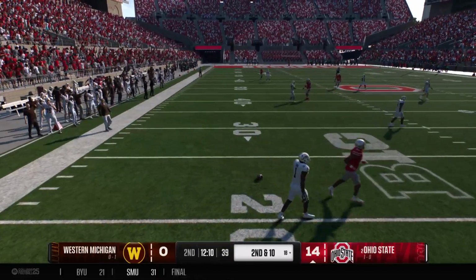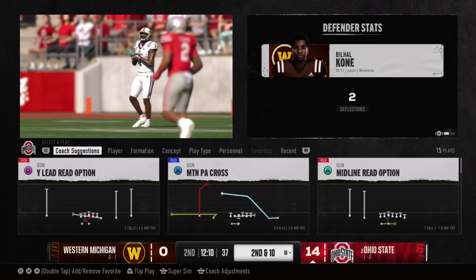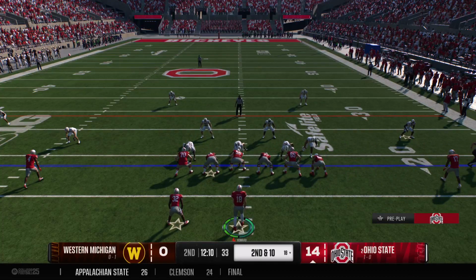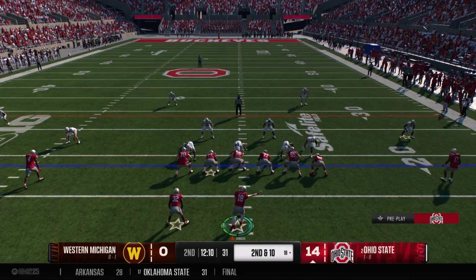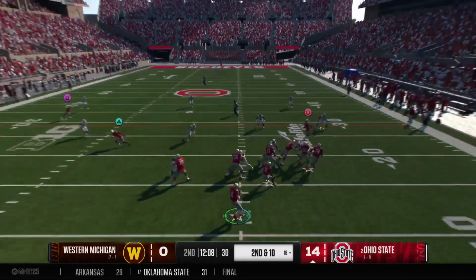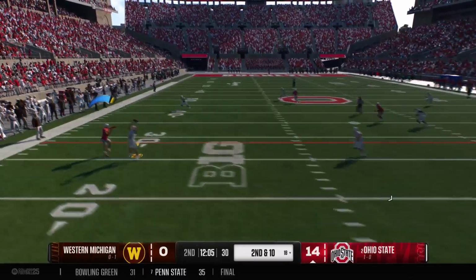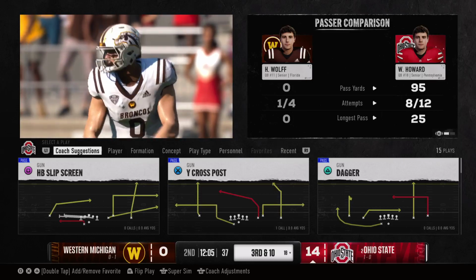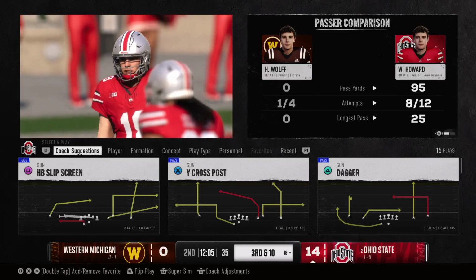Just tried to ease it out there, and it falls incomplete. Well, they're leading by 2 possessions offensively, and that could have been a game-changing play right there. That's a throw the quarterback would like to have back. He's very lucky that was not intercepted. Almost intercepted. It'll fall incomplete. The defense almost came up with a turnover.